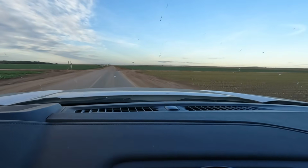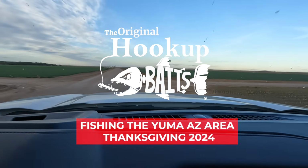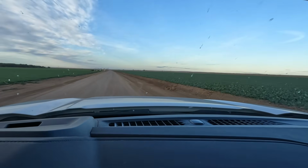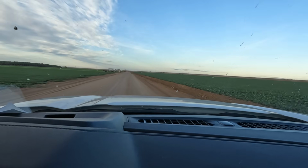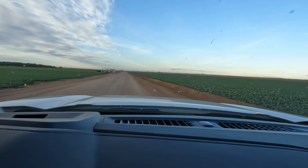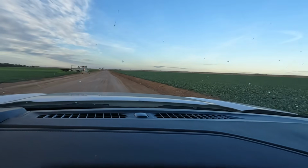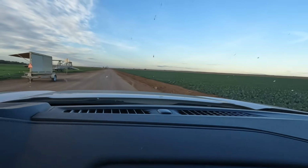The river. So that's what I'm going to do right now. The river's right out that way there. See what we can do. I always catch really nice largemouth, smallmouth, striped bass, bluegill, and catfish, all on hookup baits. Never filmed it before, so we're going to see what we can do this year.